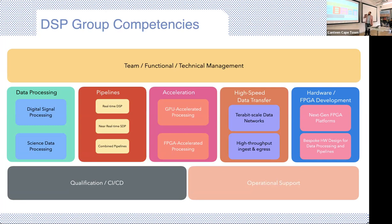Our team has quite a broad and diverse range of competencies, all the way from data processing, which includes digital signal processing as well as science data processing. Pipelines, so how do we put these different processing blocks together to form pipelines for DSP for radio astronomy, real-time DSP, I might add, and also near real-time science data processing for the formation of images. And then looking toward the future, we're looking at combined pipelines for both DSP and science processing. And that all makes sense once you see the rest of the presentation.